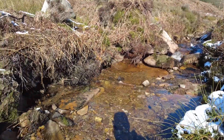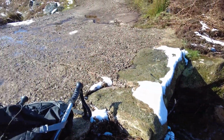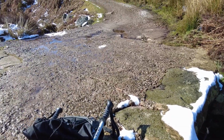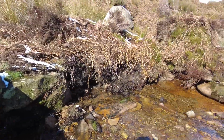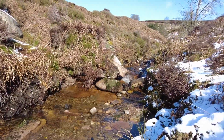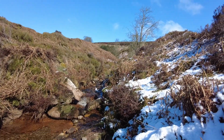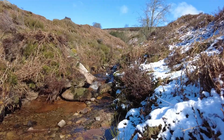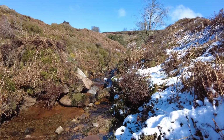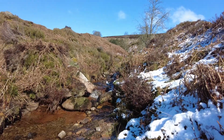So I'm just sitting on the side of this brook, or this beck as it comes down. I've walked down the path there, and the beck is flowing down from Barden Moor, and I'm heading up that way. So this is a lovely spot just for 5 minutes or so. Get my breath back, have a cup of coffee and a bite to eat. Fantastic.